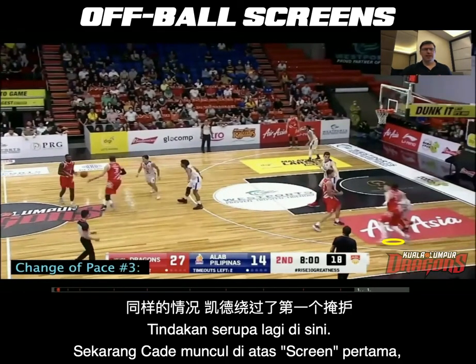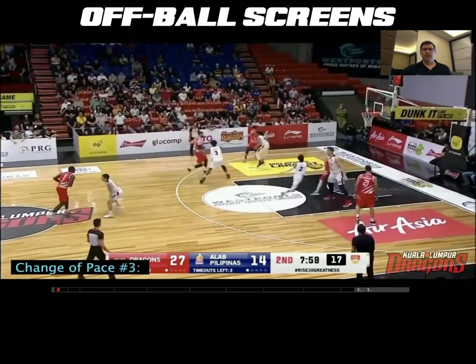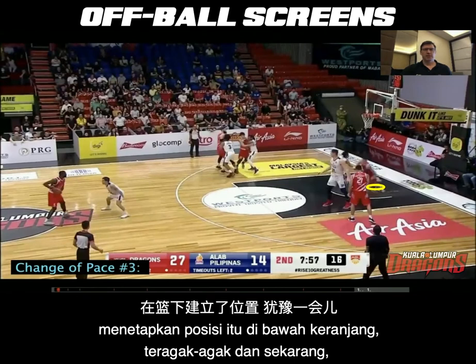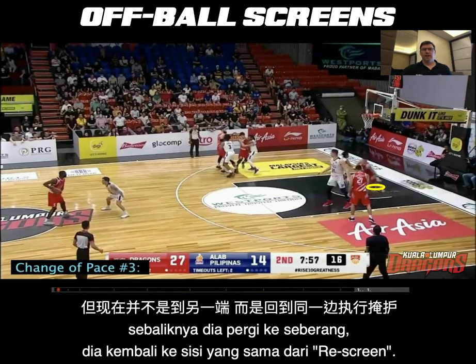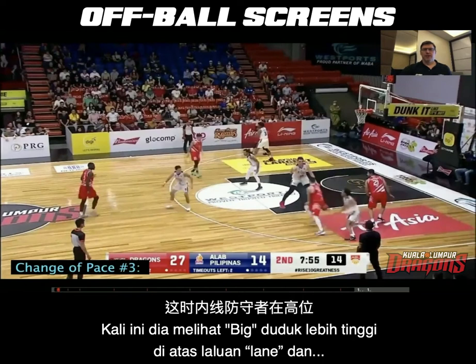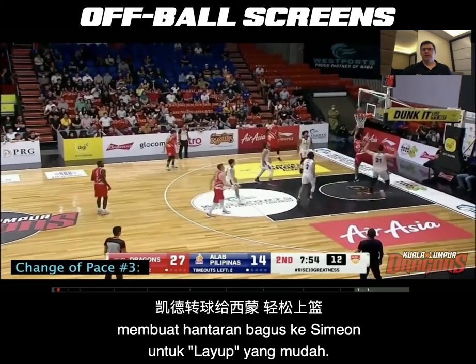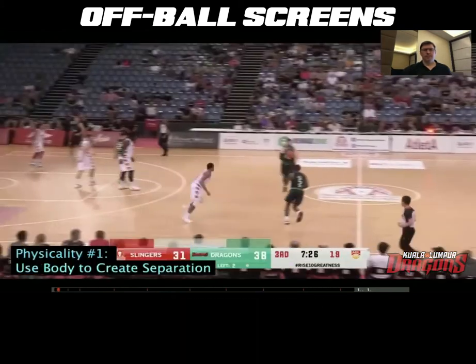Similar action again here. Now Cade comes over the top of this first screen, establishes that position under the basket, hesitates, and now instead of going off the opposite side, comes back off the same side rescreen. This time he sees the big sitting higher up the lane and drops a nice pass into Simeon for the easy layup.